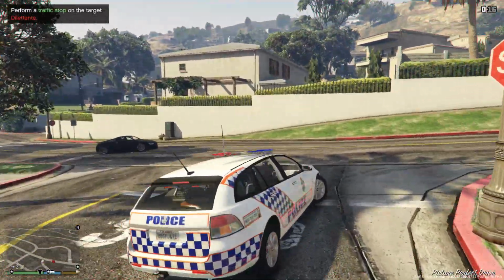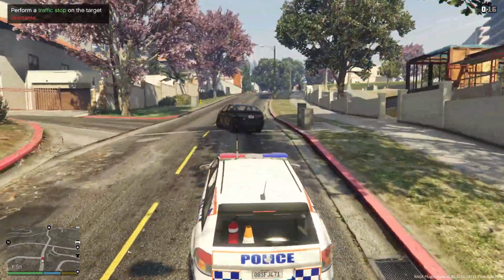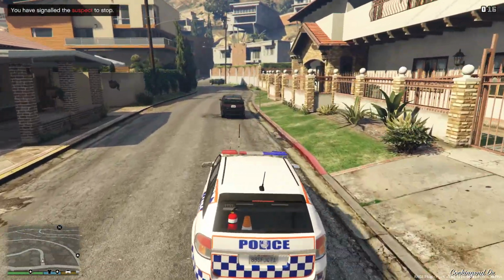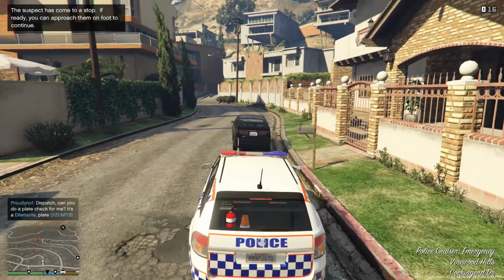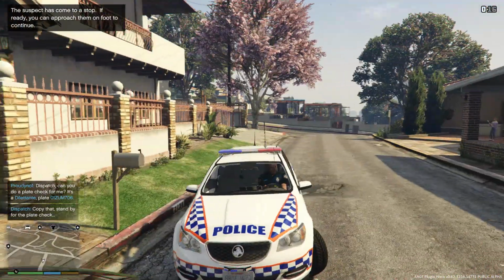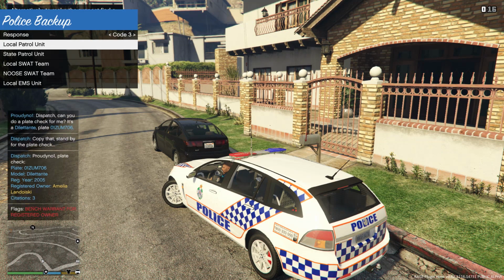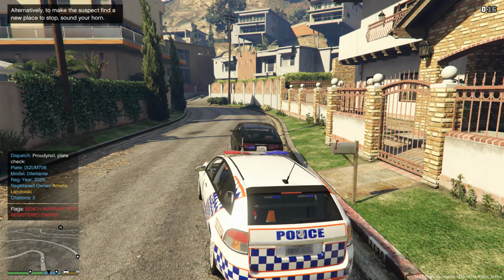Dispatch calling unit 1, Lincoln 18. Approach with caution. Alright, I'm gonna pull him over here. Looks like it's only occupied with one person, so that's good. It's good news for us. We're going to do a quick plate check. Target license plate, I think 01 Zebra Union Mary 70. Definitely going to get a backup. Proceed with caution.